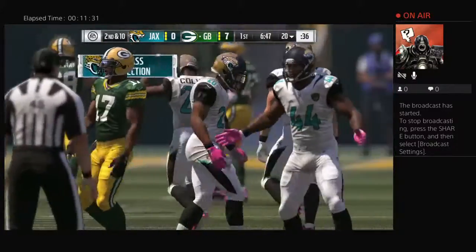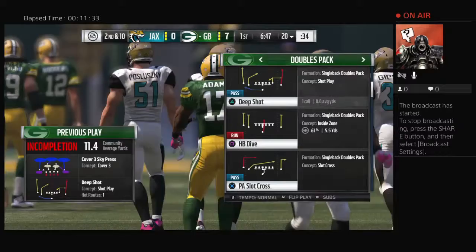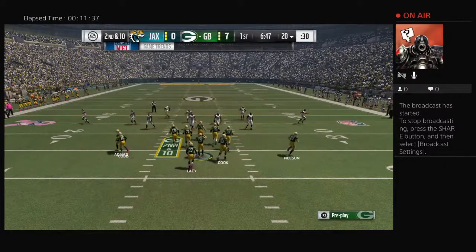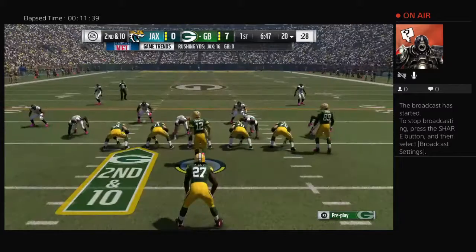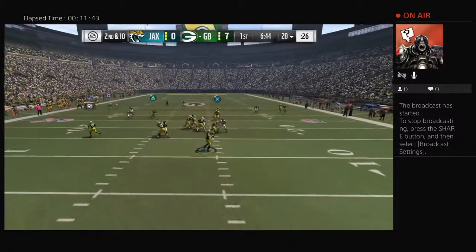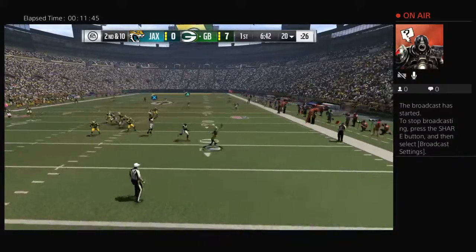Devontae Adams, the intended receiver. And that'll bring up 2nd down. So the incomplete pass brings up 2nd down. We know it's not an easy job to go out and catch passes when people are trying to tackle you and knock the ball away. But the bottom line is, that's a pass he's got to have and a pass he should have caught.